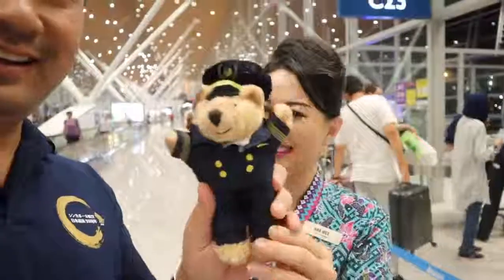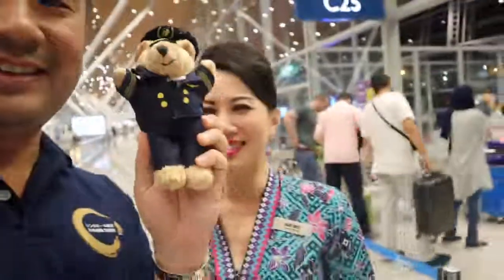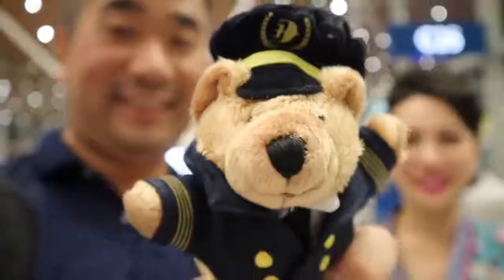Oh, this is so nice. Look at this, from Malaysia Airlines. Oh, this is the bear. He's going to go with me to Tehran today. Look at this. Wow.